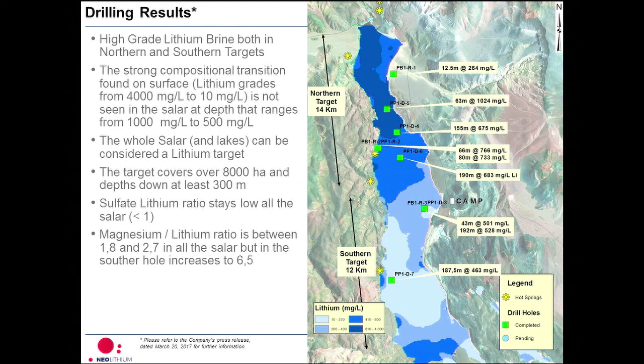By now, in 3 dimensions, you are getting close to having a resource. Then, well, the interesting news, the amazing news, is that the southern target that we kind of disregarded from the exploration perspective because it only had like 200 milligrams of lithium per liter on surface, when we drilled, big surprise: 500, 460. So actually at depth, the southern target does run lithium. Not as much as the northern target, but still very good and in the future profitable resources down there.